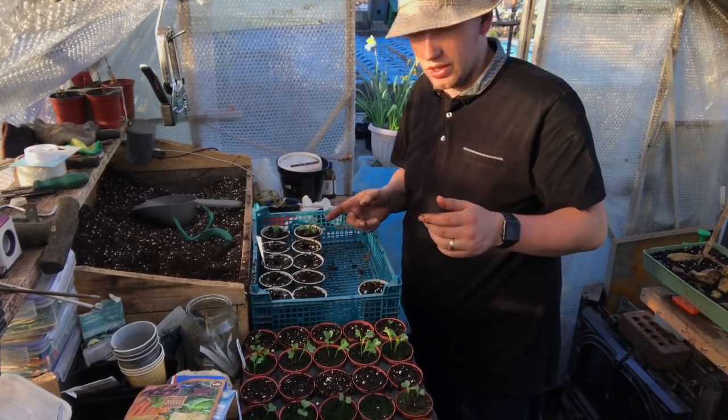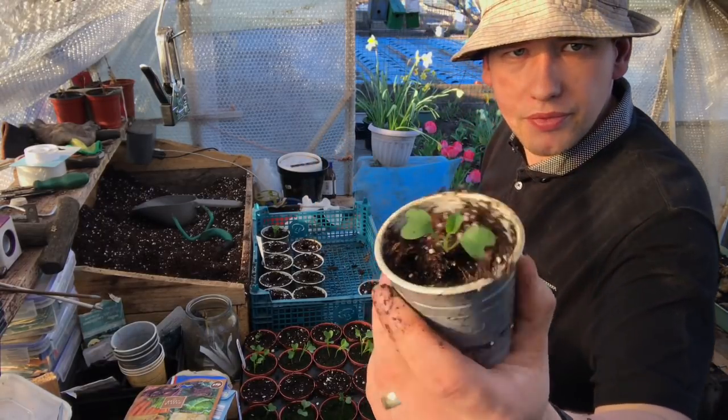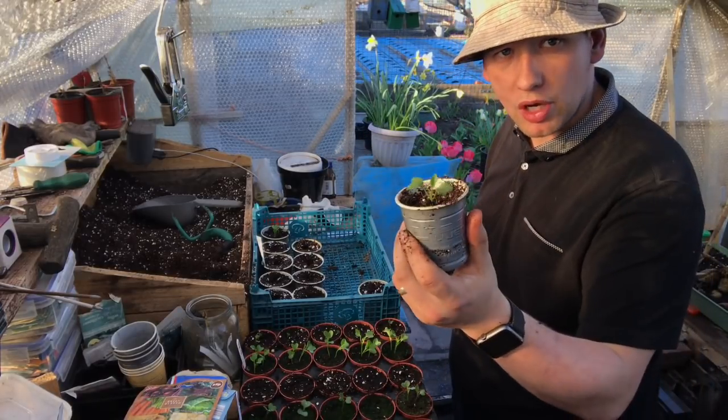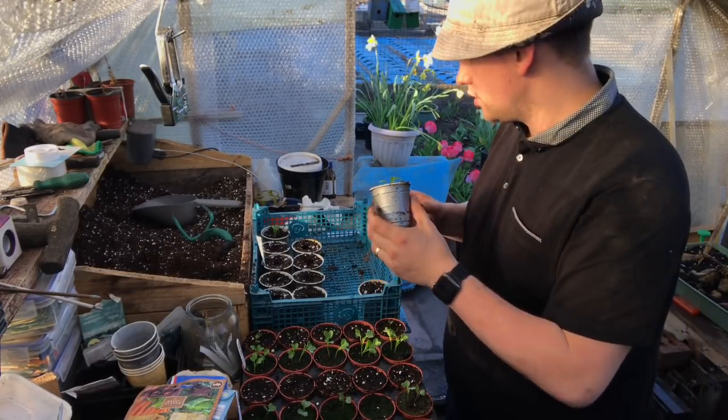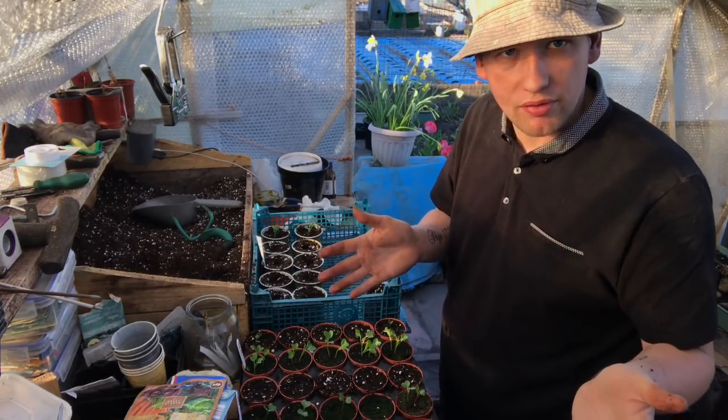So I'm going to get these ones done. You can see that's them done. Now they will go from here direct into the ground. I'll not be potting these on into anything else, so that's all they're getting. These will be staying in this top greenhouse here, where you can obviously get them watered and everything.